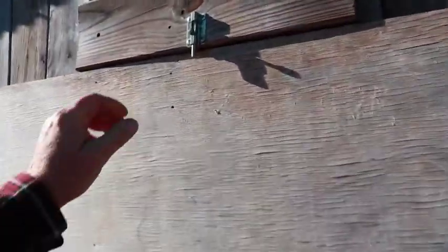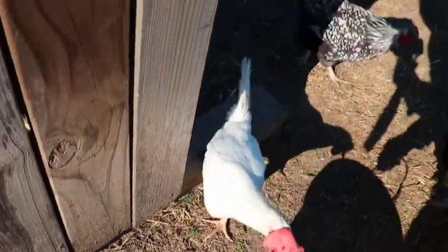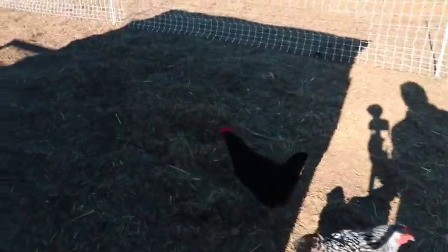Come around to this side where we have the little nesting boxes here. Let's see if we have any eggs today. There's one. And it looks like, for all our trouble in this one coop, that's all we got today. You guys have been kind of off, but sometimes they're giving us anywhere from 1 to 10 eggs a day. And today was 1.